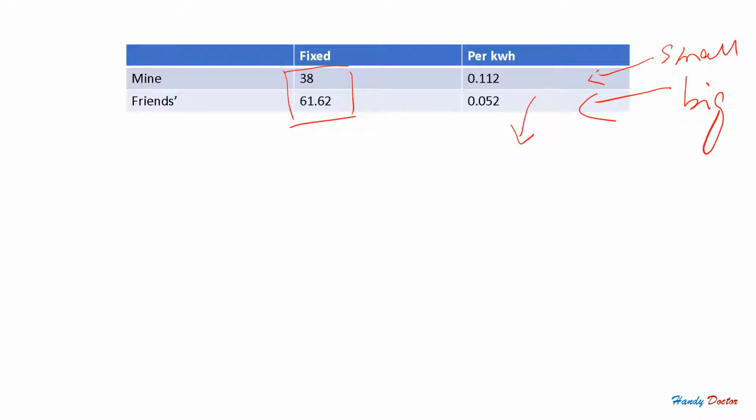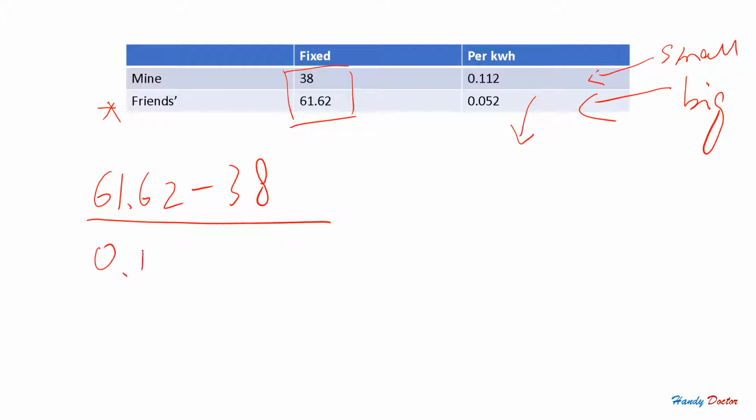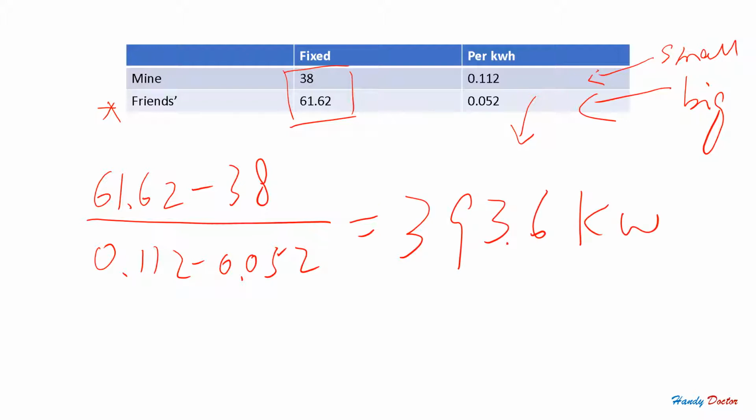Now, how do I determine how much you actually use to pick this one versus the other one? Well, that would be pretty simple. We need to take the difference of the fixed charge, which is $61.62 minus 38. That is the difference, divided by the difference of the kilowatt hour charges. So that is 0.112 minus 0.052. And you know what? The number came out to be 393.6 kilowatt hours. So in other words, as long as you use more than 400 kilowatt hours, I should pick my friend's service.